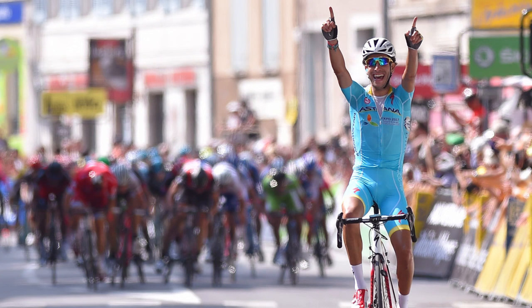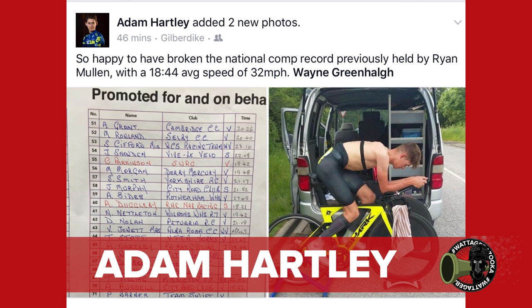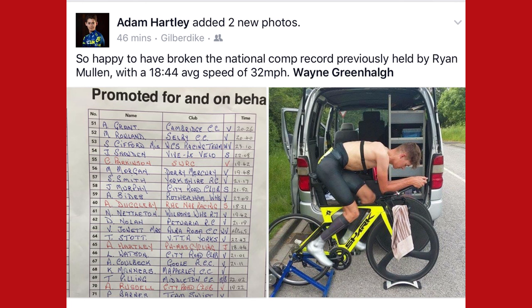A very good effort. Now, the non-pro Wattage Bazooka was nominated this week by Bailey Wilmot. And the person he nominated is Adam Hartley. And well, it's very Adam. Worthy as well. He broke a reasonably old 10-mile time trial record held by Ryan Mullen, who's now with the Cannondale team, the junior record for 10 miles. He set an average speed of 32 miles per hour to give him a time of 18 minutes and 44 seconds.